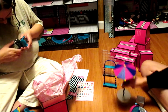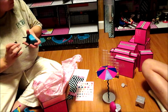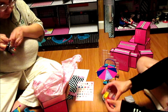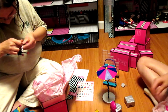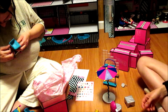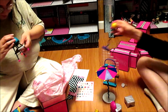So some of these molds are the same, but some of them are different. Like this is actually a bigger clothing rack, you know. Yeah, for the OMGs. I did not realize that. Oh, these drawers actually open. I didn't know that. Oh, really cute. Oh, and these are all the hangers. So it came with OMG hangers and L.O.L hangers. Oh my god. And what's this? This is a lamp, which works. So this is the same mold.